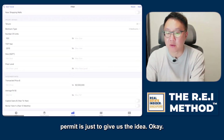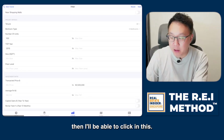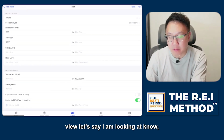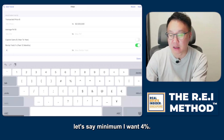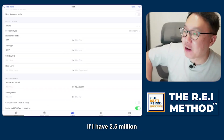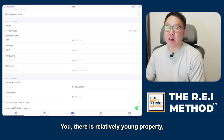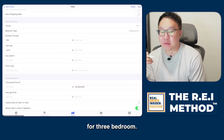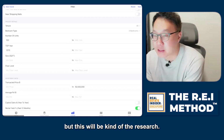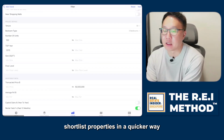When we use ProMax, it's just to give us an idea, okay, are there any properties around the area? But I want to be more specific. Then I'll be able to click in this yield. Let's say I'm looking at minimum, I want 4%. Okay, 4.5%. Let's see. That means out in Singapore, if I have a 2.5 million price point, can I find a 4.5% yield that is relatively young property for a 3-bedroom? I also don't know whether I have or not. But this will be kind of the research that we can help you to shortlist properties in a quicker way.